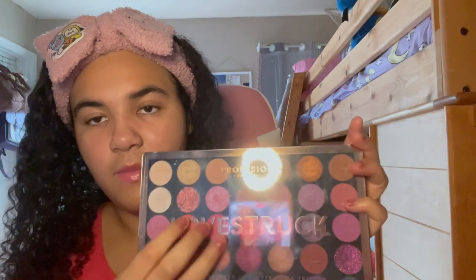What's this one? This is called... Oh god, I'm confused. It's called the Profusion. I put their labels on here, but I can remove it. It's the Profusion Love Struck. Don't mind the big creases of it. It was like that. But I got this on sale for $10 at Walmart.